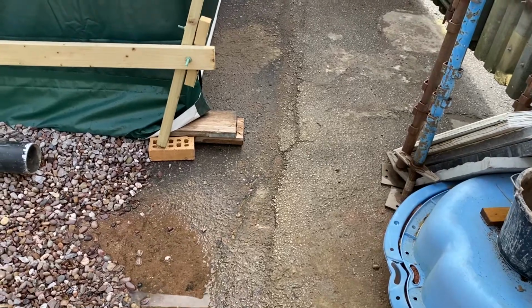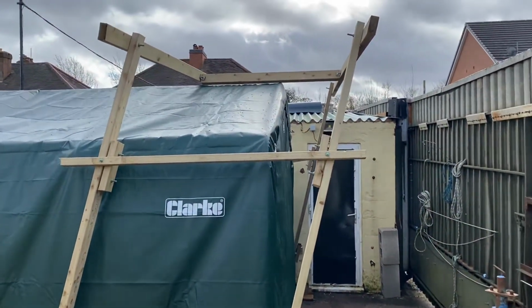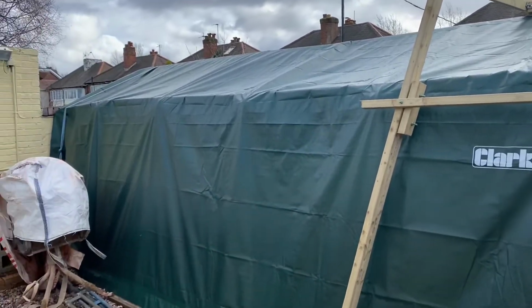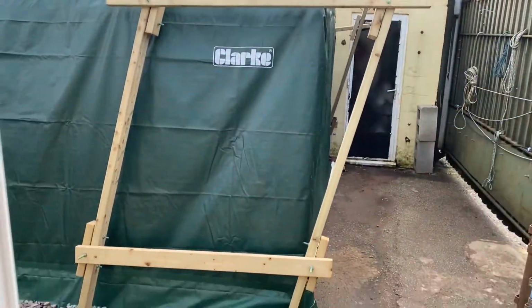So here we are, live and at the scene. Look at this. Look at this. It's tilted forward. It was really blowy. I mean, the garage has survived well, but it was really blowing. But I know what's caused that. I know exactly what's caused that.